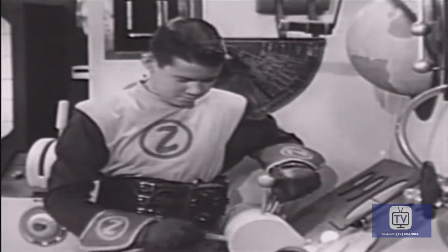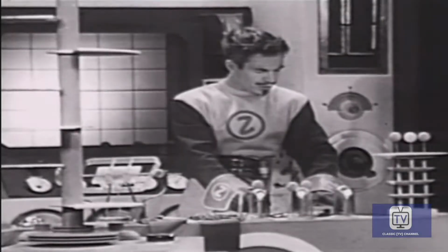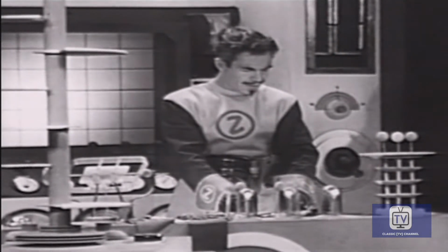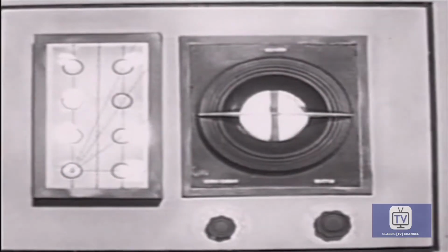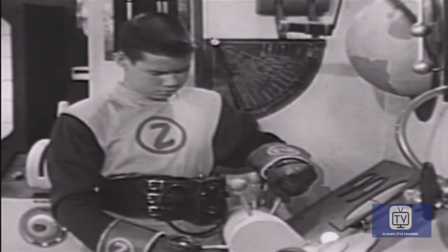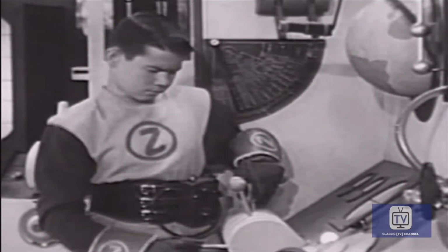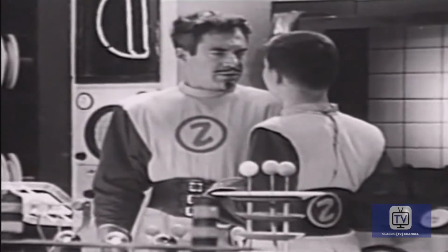Activate the cycle reactor. Good. We're cracking the fourth dimension again and projecting back into time. 1950, 1900, 1850, steady. We're going back. 1790, 80. Bring up field resistance and stand by. 1778. Cut the cycle reactor and lock it in. Level of power, Tetro.